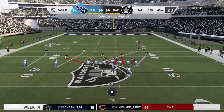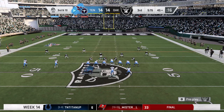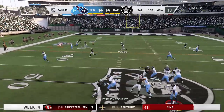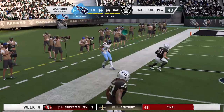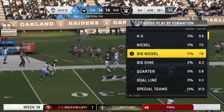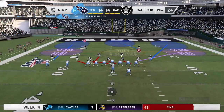Now they face a 3rd and 10 after back-to-back incompletions. Jackson from the shotgun. Open man there is Patterson, complete. And he is out of bounds, but not before he's inside the 30. First time they've looked his way in this game. He comes through picking up the first. First down, Tennessee.